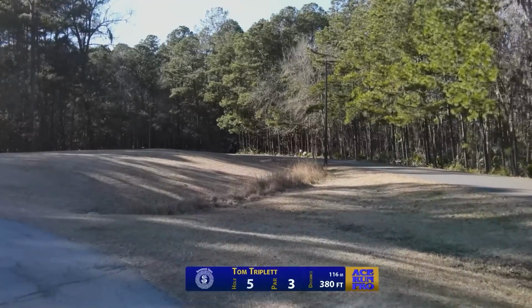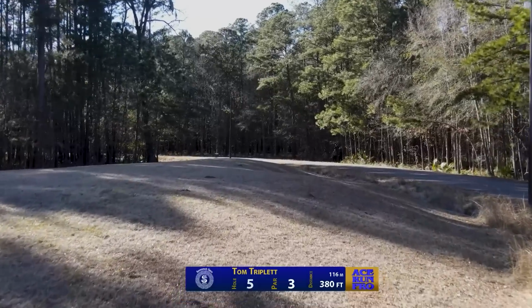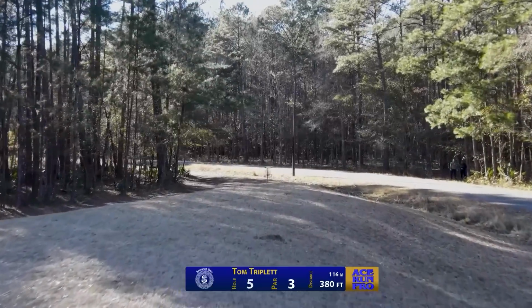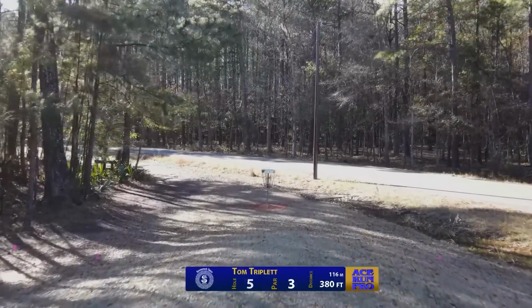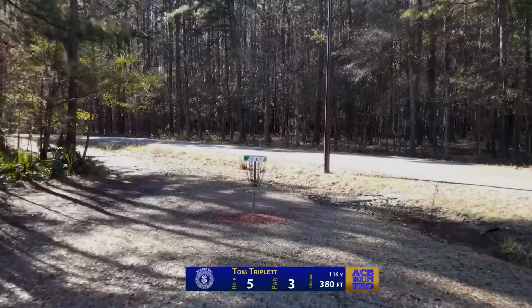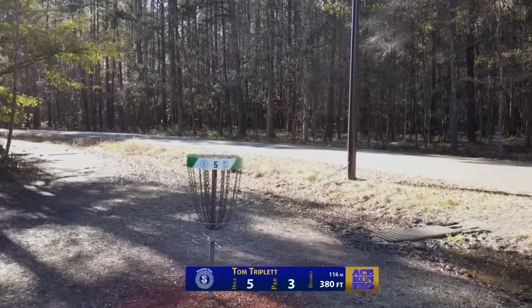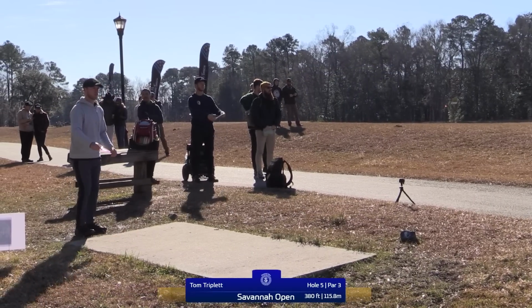We've played this one before in round 1. Same tee pad. We've got a par 3 coming in at 380 feet with out-of-bounds road on the right, and you've got pretty dense woods to the left. Everything kind of gets a lot closer to the basket with the road being inside circle 1 here on the right. This is just, again, a stock hyzer play from these guys, most likely with a fairway driver. So we'll see what happens.